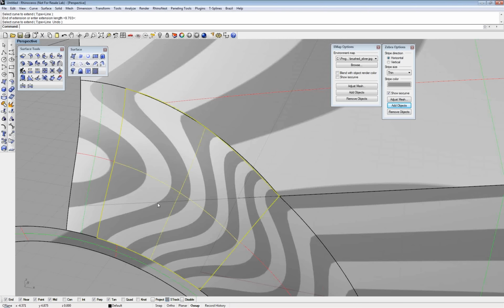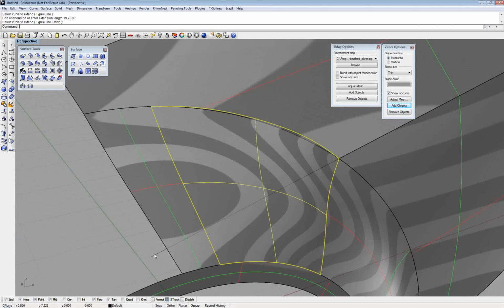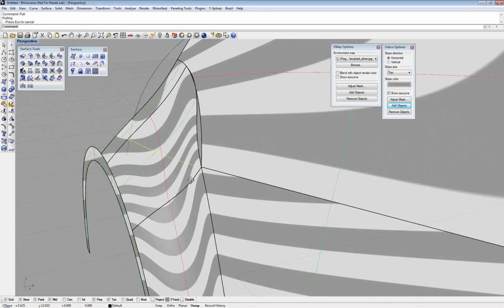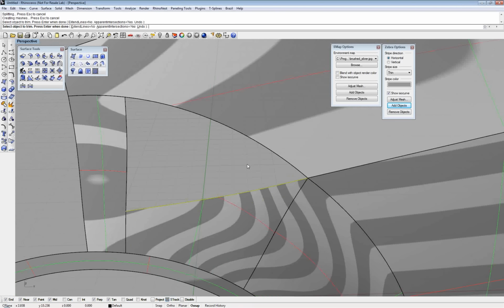And then I'm going to take that curve that we just made and the surface. I'm going to run the pull command to pull it up like that to that surface. And then I'm going to use the trim command to trim off that area.